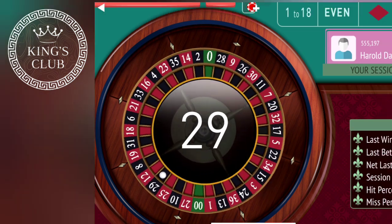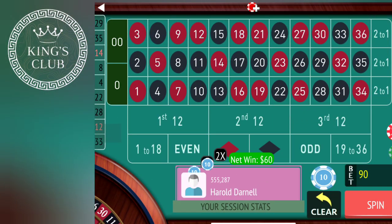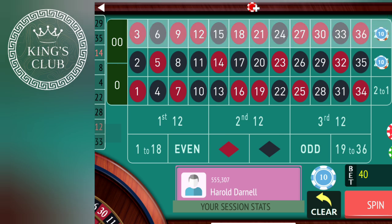There's a second column win. There's a jackpot, $60, 29. We're going to go to $20 on the dozen being in the third, second and the third.